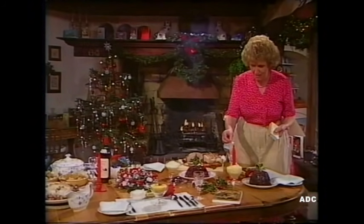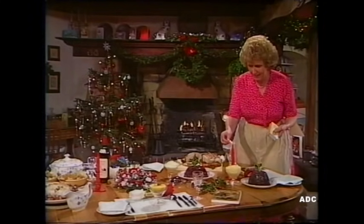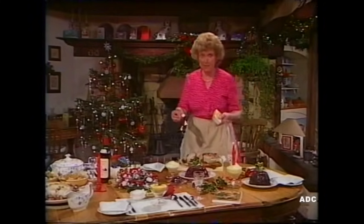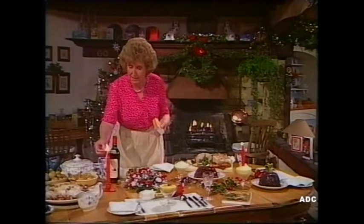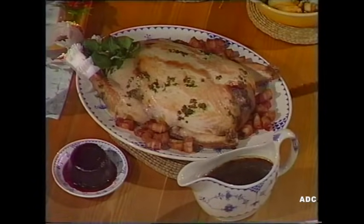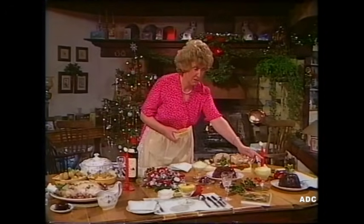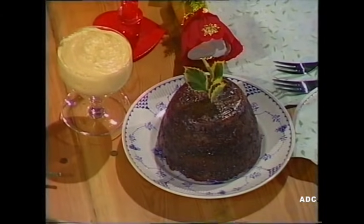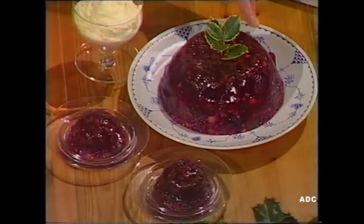Now, just let's have one last look at our lovely Christmas table. And perhaps say that you could make your stuffing at least 4 or 5 days in advance for your turkey, and that'll stay in the fridge. But I wouldn't do the boning and stuffing until the day before, and then it's all ready to cook on Christmas Day. Your Christmas pudding, of course, you'll have made several weeks in advance. And your jelly will also stay quite happily in the fridge in a bowl for about 4 days.